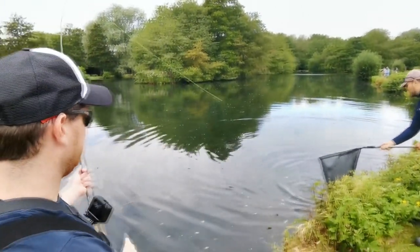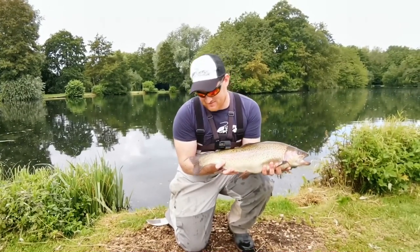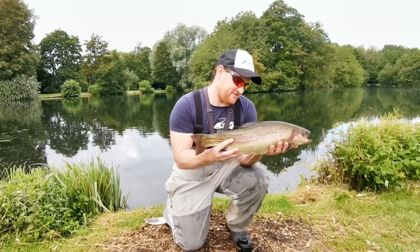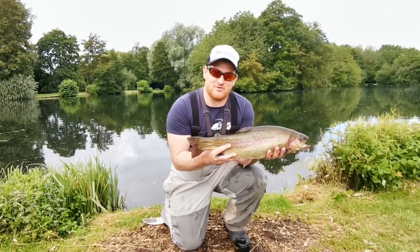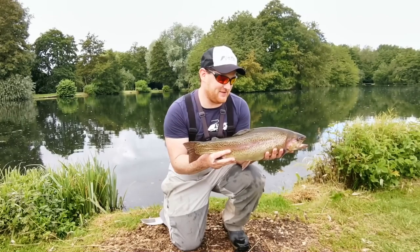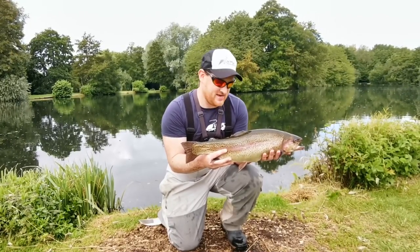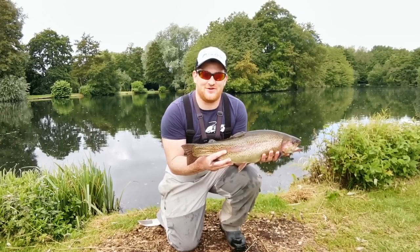Yes! Fish number four, guys. Another great Manningford trout. Really hard fighting, fully finned, cracking fish. It's unbelievable the sport we're getting down here. It's a day ticket venue, and after all of these big fish, we can go on the catch and release. Go for something a bit more natural and hopefully catch a few down there.